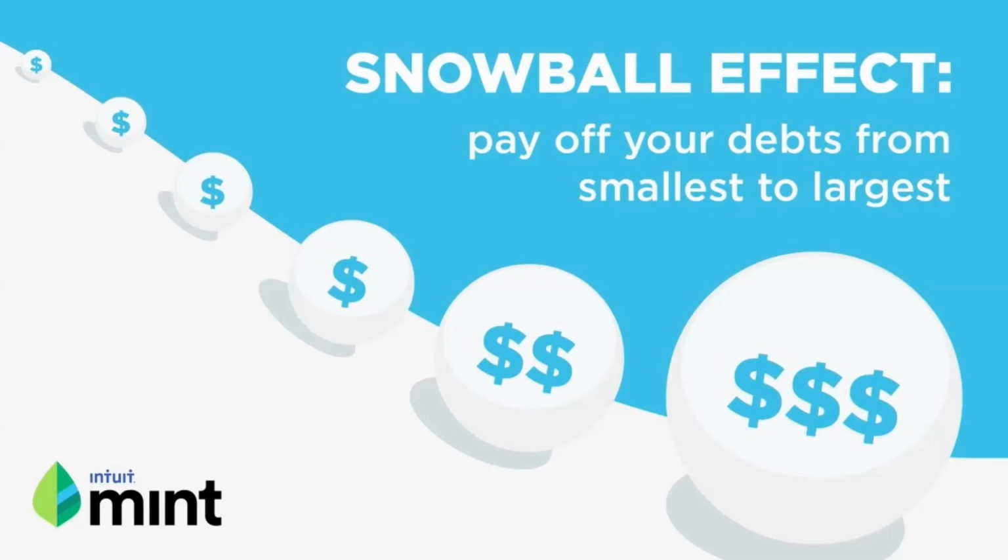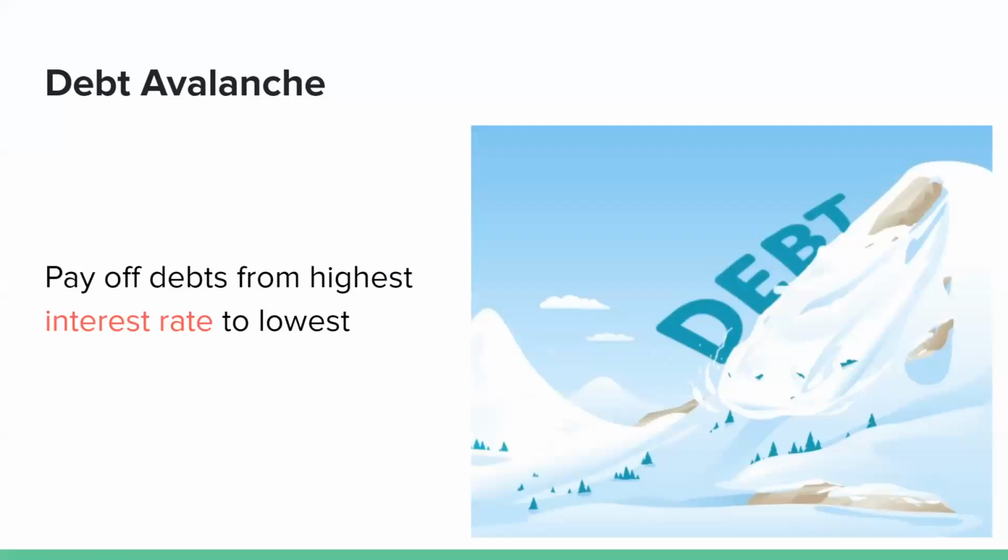So that's kind of where the snowball comes in. And then the other method is called the debt avalanche. This is the method I personally used. Like I said, when I bought my house, I had acquired $20,000 of debt back in 2018, and I managed to pay that off using this method earlier this year. So I managed to finally pay that off.